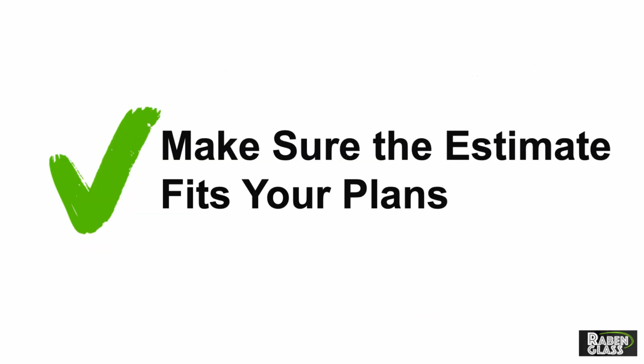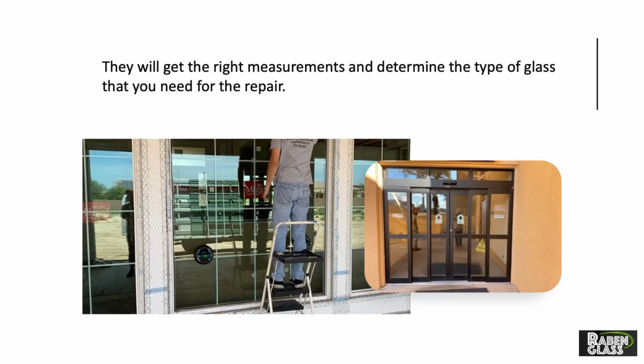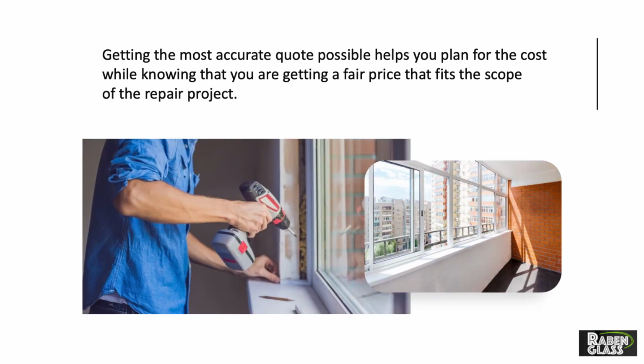Make sure the estimate fits your plans. The final step in your checklist is to make sure that the services fit your budget. For a repair quote, in most cases you should expect a technician to visit your property. They will get the right measurements and determine the type of glass that you need for the repair. Getting the most accurate quote possible helps you plan for the cost while knowing that you are getting a fair price that fits the scope of the repair project.